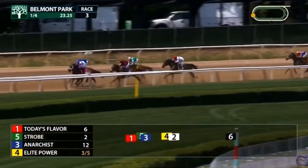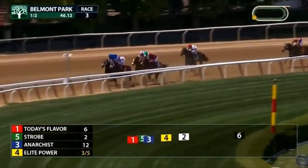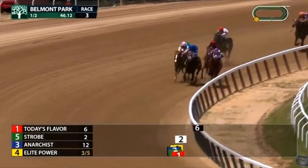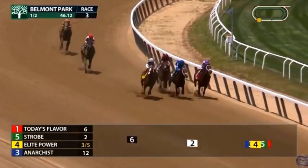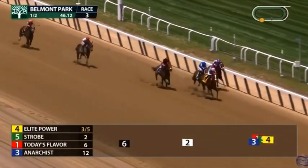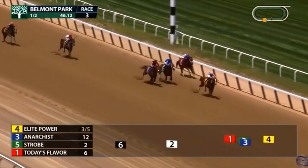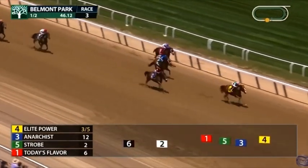The latest was the Grade 2 True North Stakes at Belmont that we're looking at right now, sitting right off the leader, just stalking the whole way, and then hitting the turn, swings 3-4 wide, takes over the race down the stretch to win. And that was first out, I believe, after a 3.5-month break. So that was a pretty strong run by Elite Power there. So he should be at his best, which is not good news for the rest of the horses.